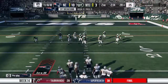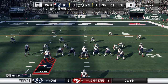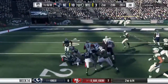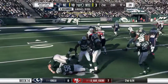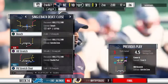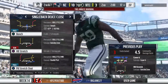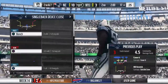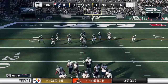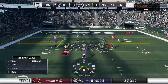Well, partner, what do you think? Might have been 4-down territory if they didn't pick it up, but... Yeah, it's a moot point now. I was curious, though, if they didn't get it there, would they have gone for it? I guess we'll never know. Yeah, we didn't have to make that call, but I have a feeling both of us would have said, go for it. A gain of 3, 2nd down. Two minutes remain here in the first half. We'll come back to MetLife Stadium after this short timeout.